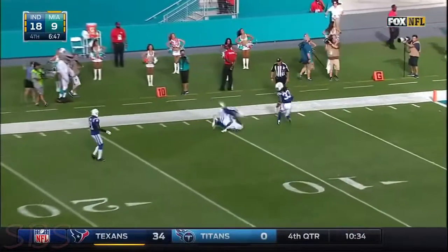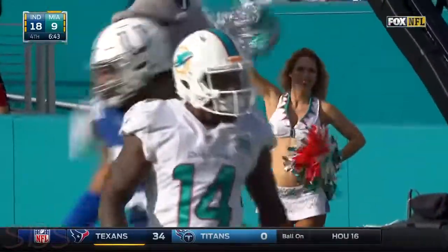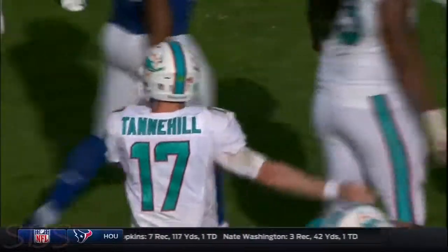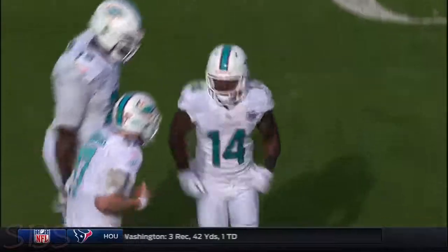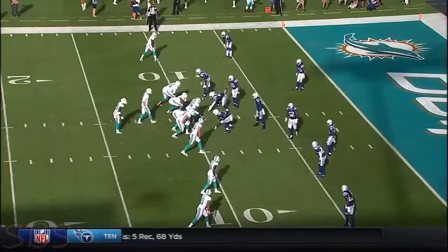And a pass. And a one-handed grab by Landry. What a play. Jarvis Landry. Pulling catches from under his sleeves. A magic man. 26 yards. Darius Butler is wondering what's going on here. Well, his best friend, number 13, Odell Beckham Jr., had one last season. What a catch by Jarvis Landry.